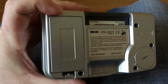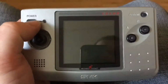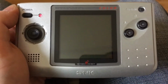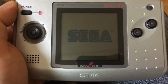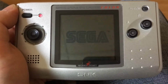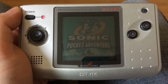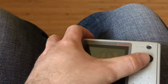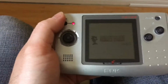So I went ahead and put my Sonic the Hedgehog game in the back there to start playing. I'm just going to give you guys a basic show of what the graphics look like. Turn on the power. Now for the power button, you do have to hold it down, and hold it down to turn it off. So you got your classic Sega startup. Now, of course, this is not backlit, so you do need to play it with lighting. Just click it on here. And continue. I'll just give you an idea of what the graphics look like.